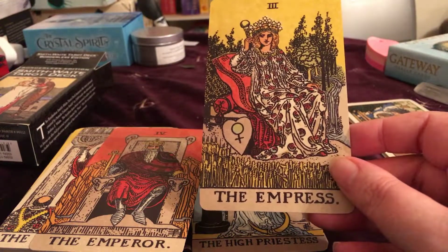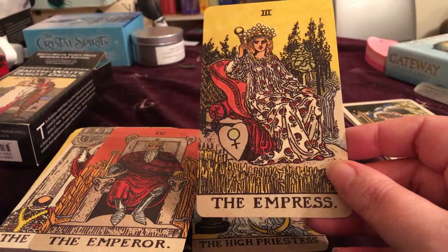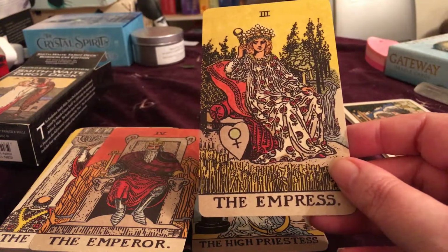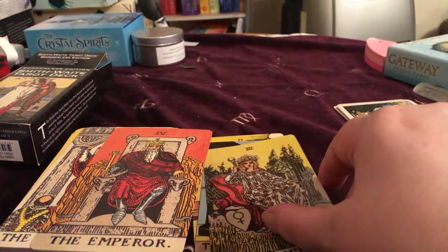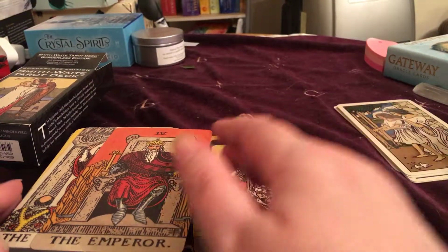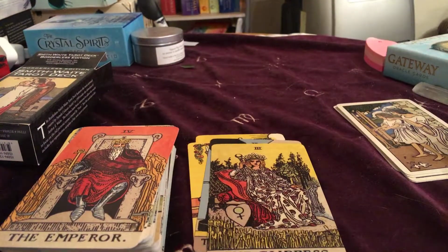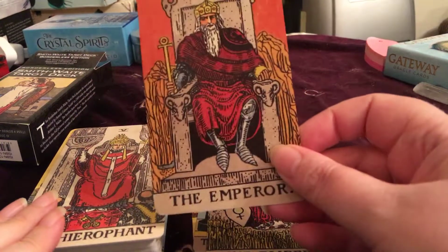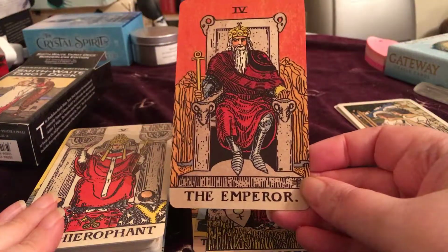Some borders on some cards really don't bother me. I don't even notice them on the Faulkner deck, but I really notice them especially in this Rider-Waite thing. They used to really get on my nerves, especially when the borders are really ornate, which they're not obviously in all of the Rider-Waite stuff, but some decks have such ornate borders. It just takes away from the actual card itself. So these I'm really liking, really enjoying these.